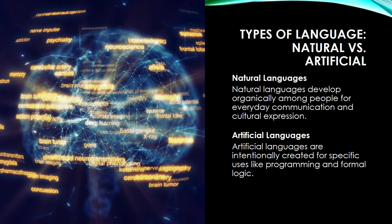There are two main types of language. Natural languages, like English or Spanish, grow naturally among people. Artificial languages, like programming languages, are created for specific tasks, such as coding or logical reasoning.